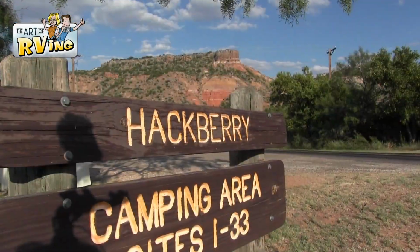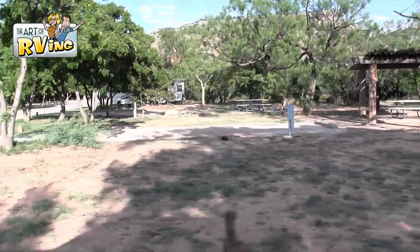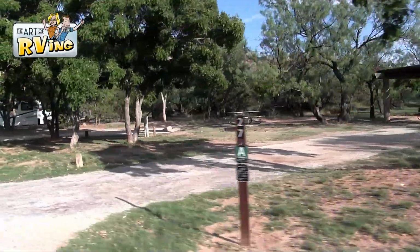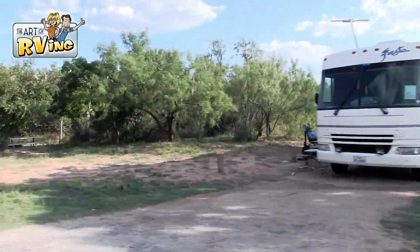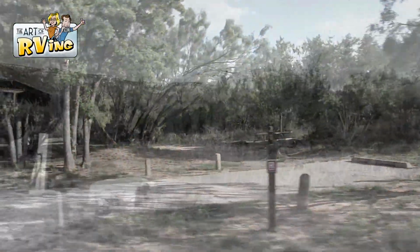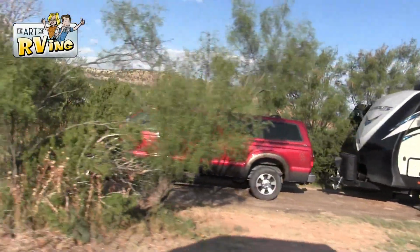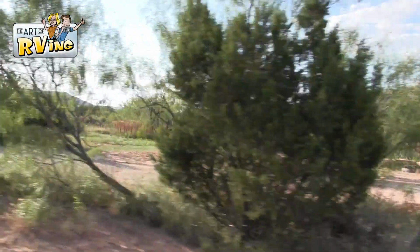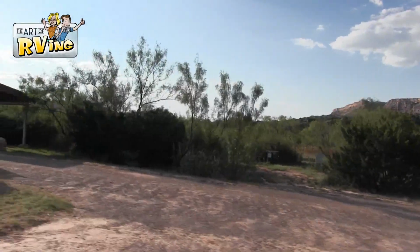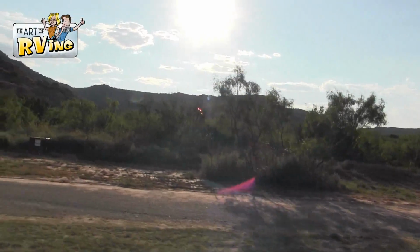Yep, thanks. Okay, this is the Hackberry camping loop. The sites are a little closer together, I think, than where we are at Sagebrush. But there's definitely more shade over here, which would actually be really nice at this time of year, 1st of September. Okay, so this is the Wolfberry Juniper camp area. Beautiful views. Most of the sites are pull through. Nice views. Pretty good amount of shade. I think more shade than we have at Sagebrush. This is a good spot.